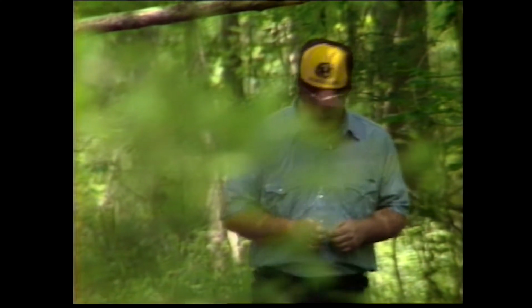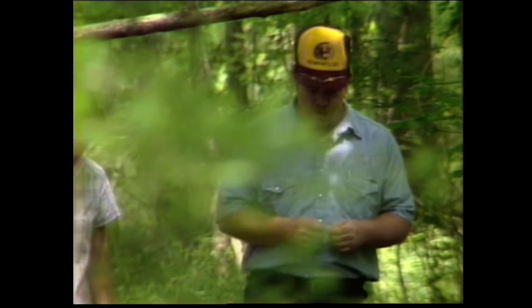Is the river current always that fast? No, the river's up. In the last day it's risen about 4 feet.